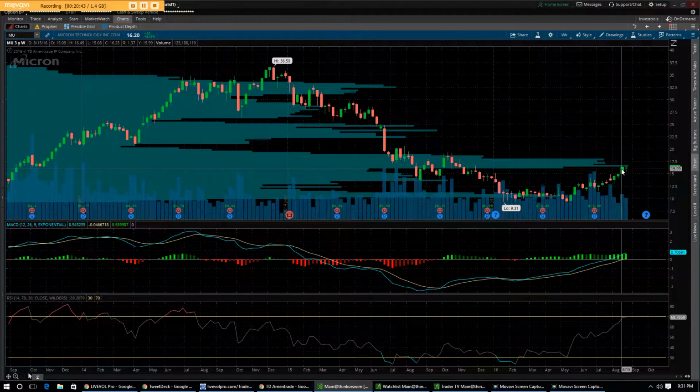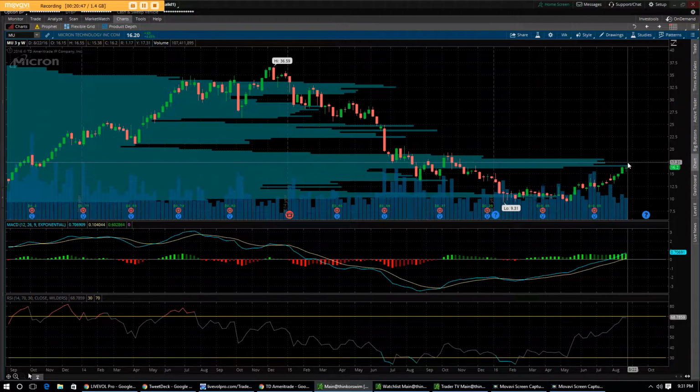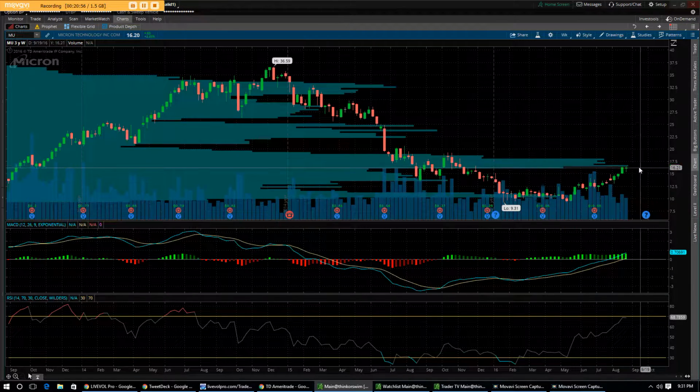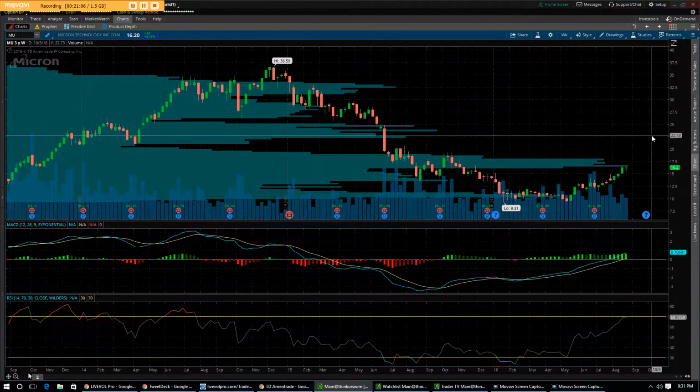So at a minimum, after running up as much as it has, most likely it's going to pause here before it breaks out again. It wouldn't surprise me, with earnings coming out on September 29. There's a whole month between now and September 29 that the stock is likely going to pause here and just consolidate for a couple of weeks. And then when the earnings come out, it's going to blast higher.